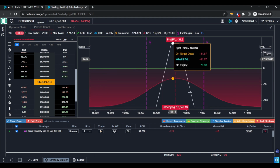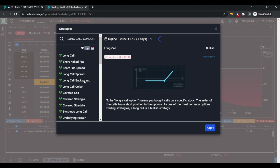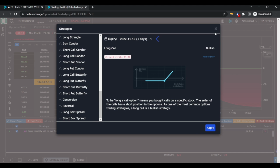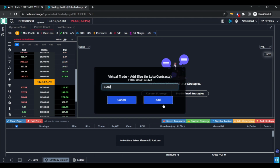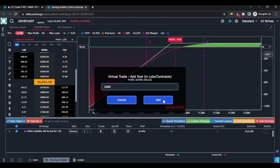So this is one strategy that you can do, and this is, oh, sorry, I was going to click add strategy, and this one is just the condor, as you can see here, the long call condor. Now let's say that I think that volatility will be low, but I think that price will fall just a little bit. The way I can do that is I can run a put spread. So if I do that, let's say I short the 16,600. I short that, and then I buy the 16,700 expiring in 12 hours.